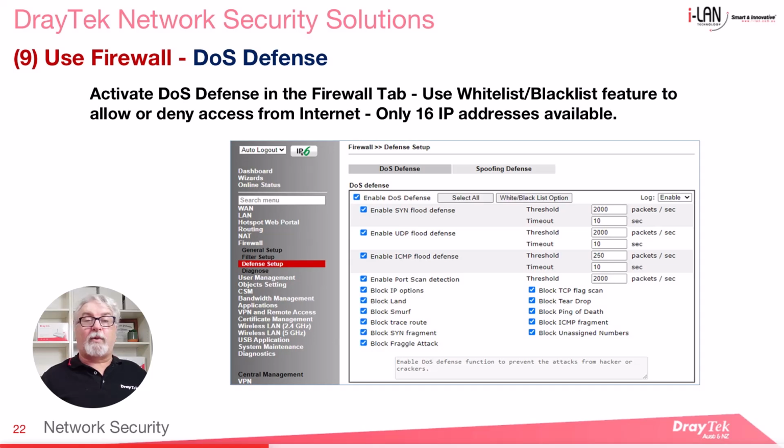Next, we can use the firewall features in the router. One is DOS defense, which helps prevent denial of service attacks. DOS, denial of service, is a networking attack that makes devices unavailable by flooding them with fake connection requests. These attacks are usually categorized into two types: flooding type attacks and vulnerability attacks. Flooding type attacks will attempt to exhaust all your system's resources, while vulnerability attacks will try to paralyze the system by taking advantage of vulnerabilities of the protocol or operating system.